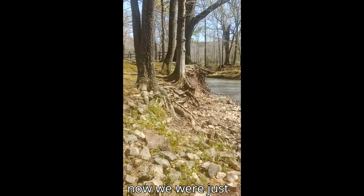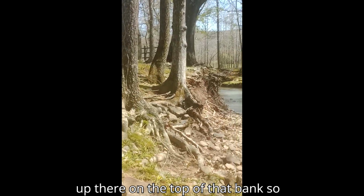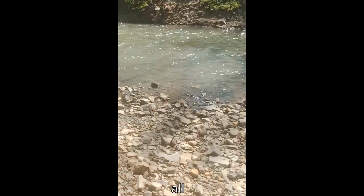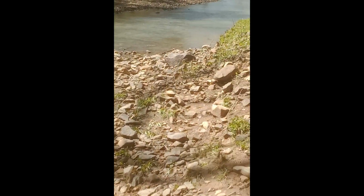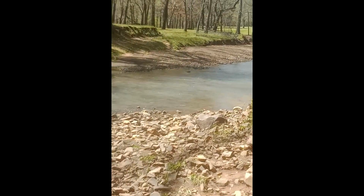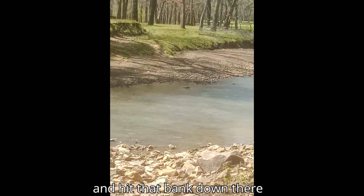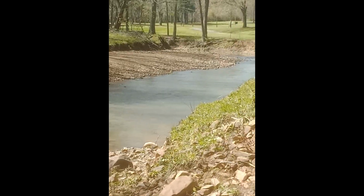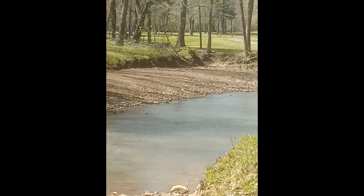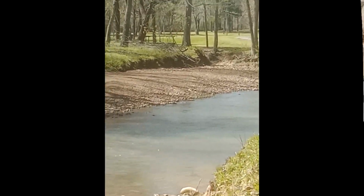Now, we were just up there on the top of that bank. So now we're going to start down here. Go all through these, all the way to this end. Then we're going to cross over and hit that bank down there. And there's another bridge way down there.